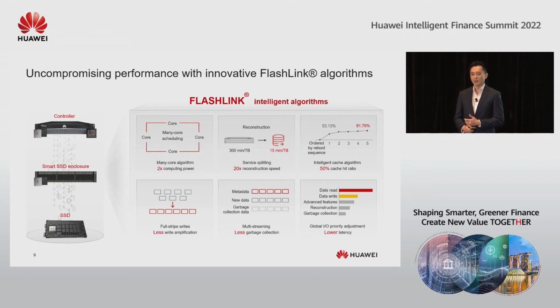And finally, by using our AI caching algorithm and optimization of write operations on SSDs, we are able to drastically reduce the latency of storage to as low as 0.05 milliseconds.